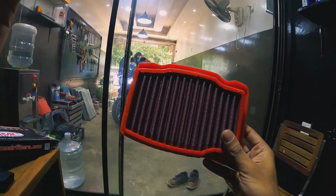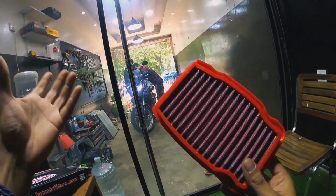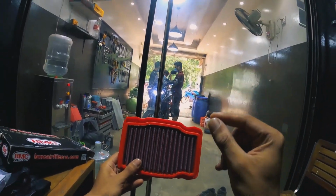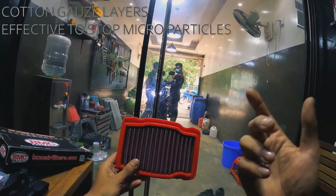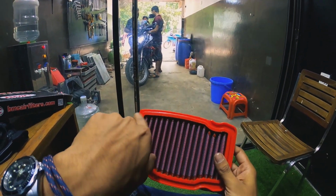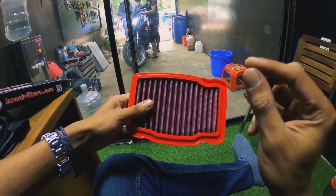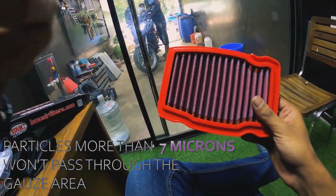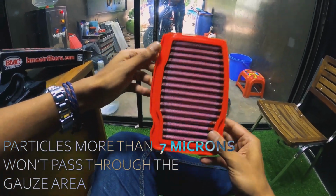It would deliver the same amount of air that the stock air filter would deliver, but you don't have to expect more dust particles entering your throttle body or the engine, because the cotton gauze layer has been designed that way. It does not allow particles larger than 7 microns to enter the throttle body or the air inlet. So in that way, this is safe as well.